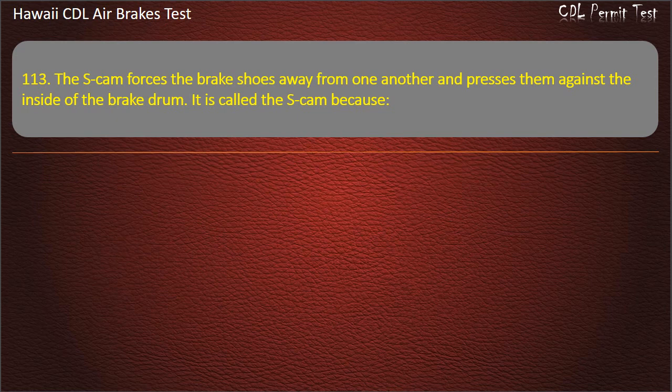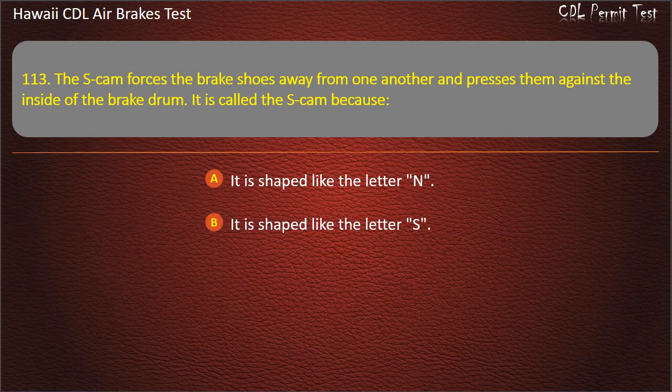Question 113. The S-cam forces the brake shoes away from one another and presses them against the inside of the brake drum. It is called the S-cam because it is shaped like the letter N. It is shaped like the letter S. It is shaped like the letter Z. Answer. It is shaped like the letter S.